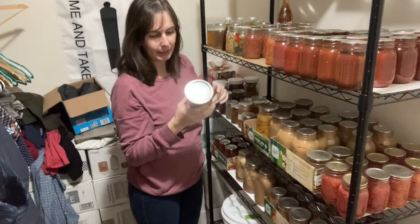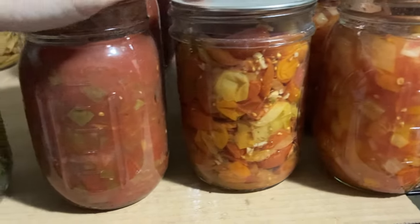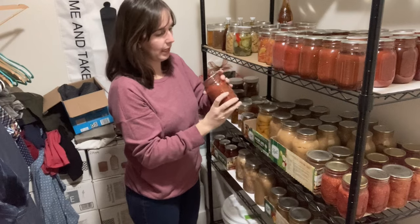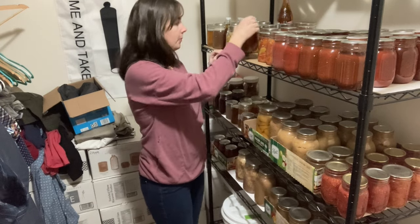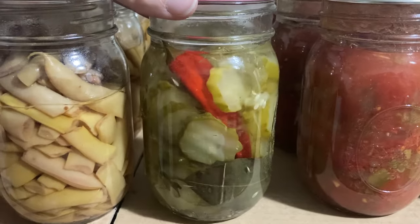Some bruschetta I made last year, which is herbed tomatoes. Not quite salsa, but. And then this is the salsa I made this year. And we've opened some of this already. I really like this. This is the basic Ball fresh salsa recipe. It's super good. I have one jar of canned pickles left from last year.